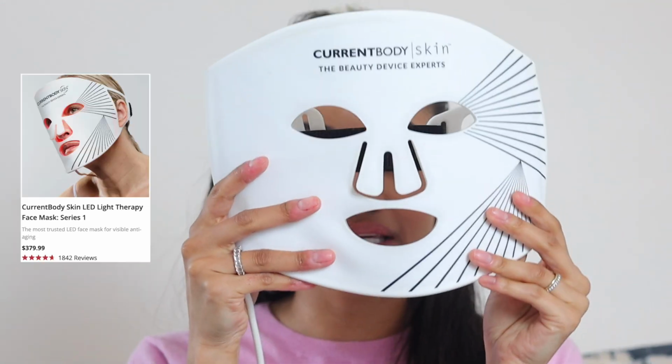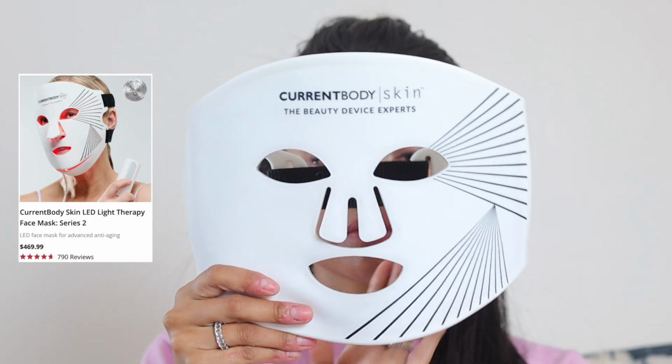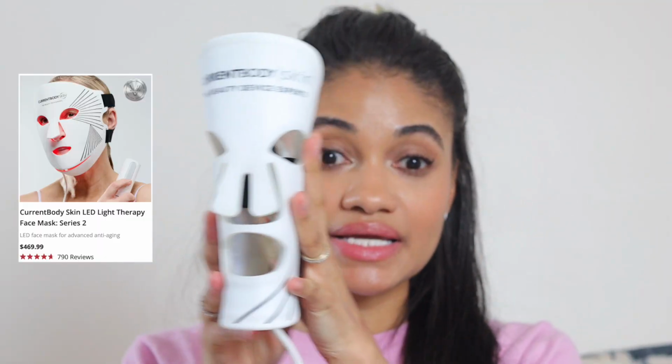Next up, we have the CurrentBody. This is their Series 1. They have come out with a Series 2. I do not have that one, but that one does have even stronger capabilities than this mask, but this one is kind of their standard one that you have seen a lot. And this is also a nice, easy fold-up mask.